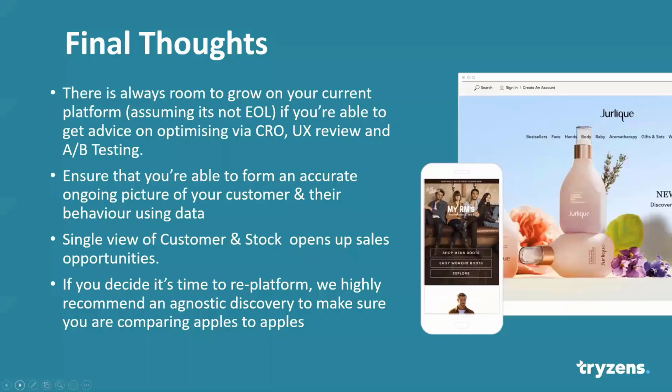I guess as final thoughts, I would just say there's always room to grow a current platform unless you're facing a true end-of-life situation of a technology. Our guidance would be most customers should be looking to gain value from the technology set that they have. As long as they have the right skills and they have the right platform, then one would hope through activities like conversion rate optimization, user experience review, and A/B testing, there are ways in which you can identify opportunities for improvement. But you must ensure that on an ongoing basis, you're able to get that accurate, informed position of your customer and their behaviour using data and using that to provide more predictable views of what's going to be needed in the future, and therefore determining if that's a good fit for the technology stack that you have.